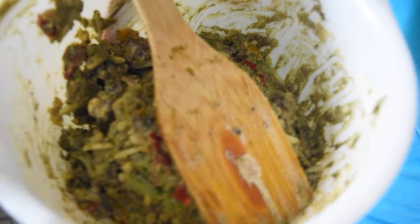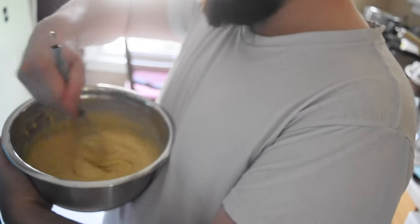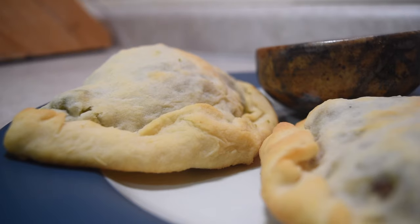But here is the yummy, yummy filling with some moringa in it. We are also in the middle of making some cornbread, some bean cornbread for a cast party that I'll be at tonight. So that's what my hubby is making. Mixing it up here. But hopefully the battery is charged now for my light, guys, so we can go back to recording them.